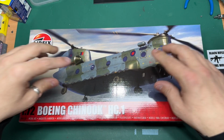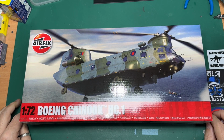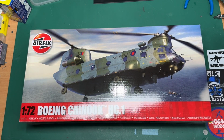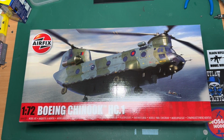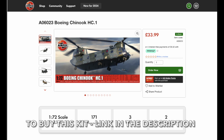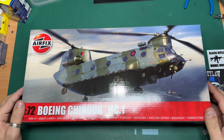So here it is. This is the 1/72nd Boeing Chinook HC1 from Airfix, and wow, I've seen the mock-ups of this at the Tank Museum and I was blown away with the size of it. You don't realise how big these Chinooks really are. But anyways, this one's 1/72nd scale, as I said. It's 171 parts. It's a skill level 3, and it does come with 2 scheme options.